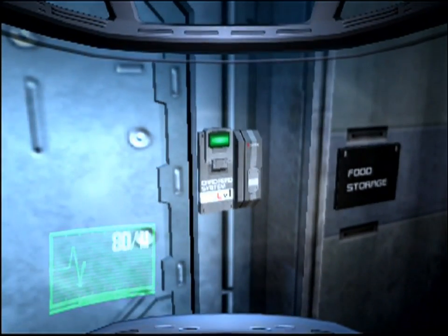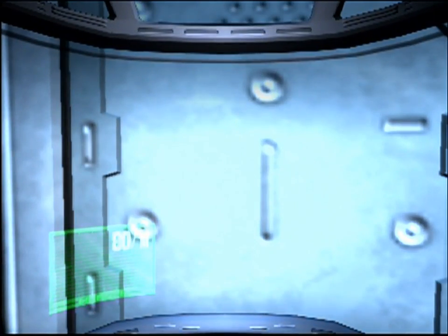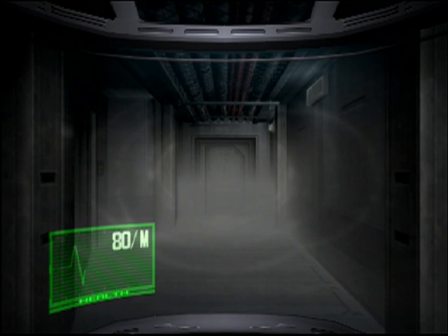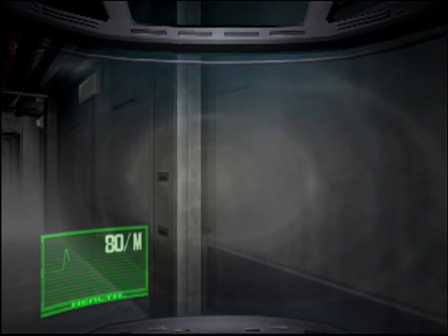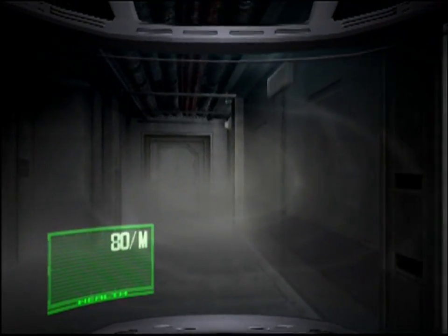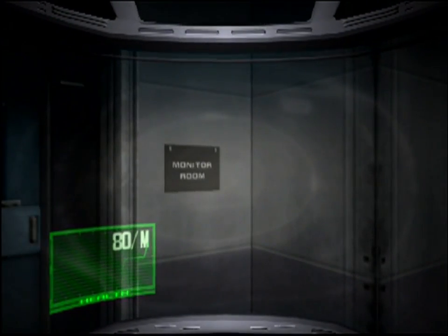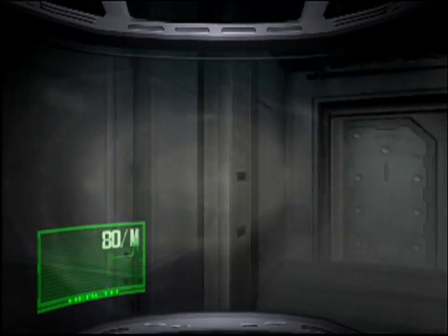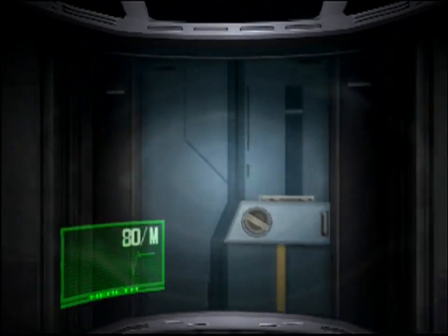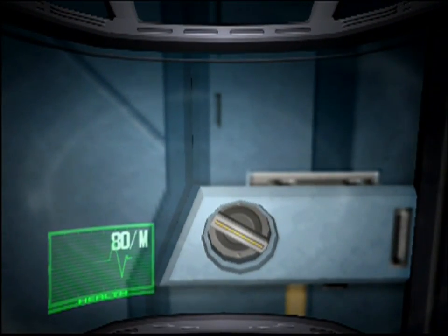And since we are right near food storage, that seems as good a place as any to start exploring. Though immediately we are greeted by even more of this extremely dangerous fog. But fortune does smile upon us yet again, as before we just stumble blindly into this new area, we are given access to the monitor room.